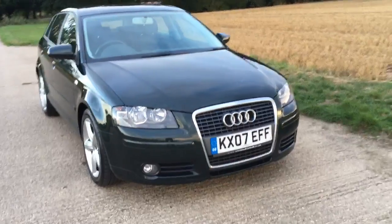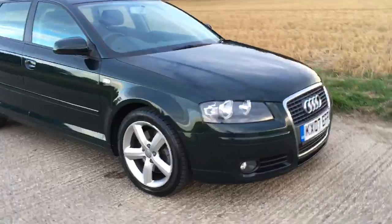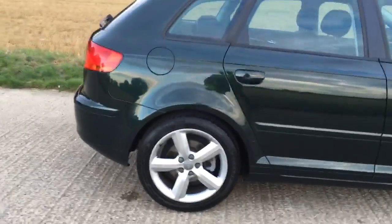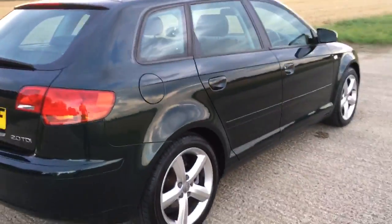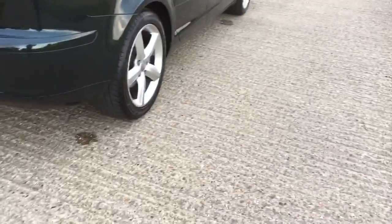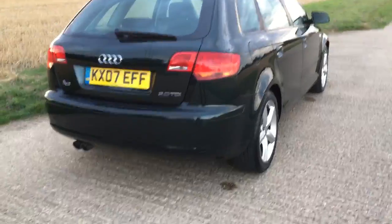Hey everyone, I am here today with a 2007 Audi A3 2-liter TDI turbo diesel 5-door hatchback. Very sporty car, very good looking. You'll see some water marks on the ground there and there. It's because we just took the car to the car wash, so it's still a little bit wet. Sorry about that. You can see we've got parking sensors all along.